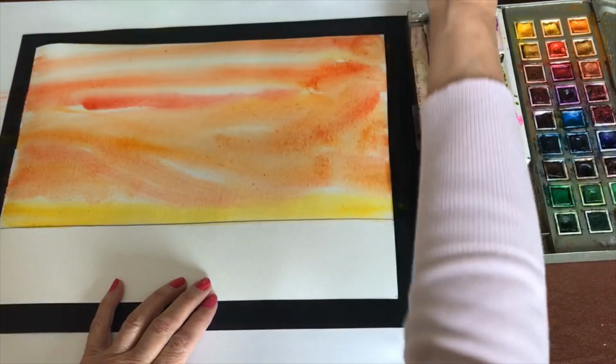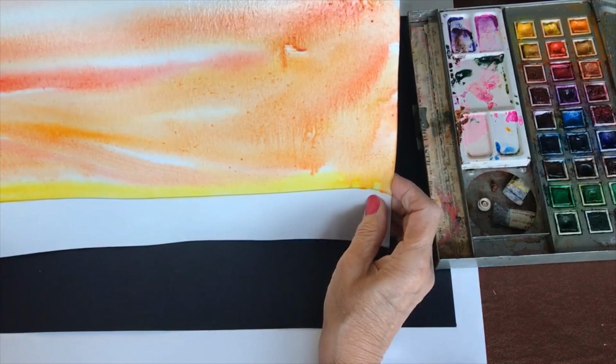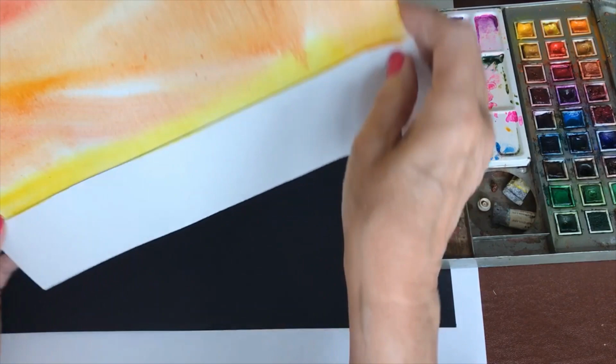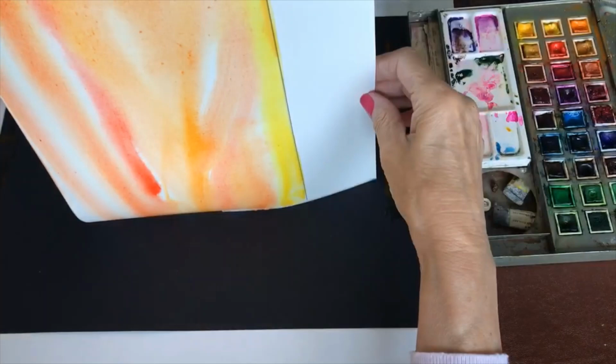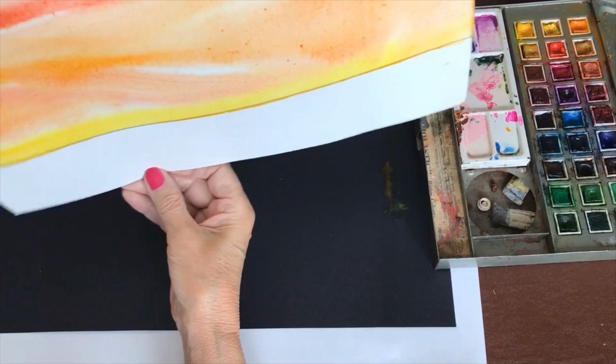So we put our colours on, and then we can take our paper, and if we tip it, the colours will start to run, if you can see that. I know it's a bit difficult sometimes to see on these. But if I keep turning it, things will start to happen to the colour. They'll start to merge into each other and they'll start to move.